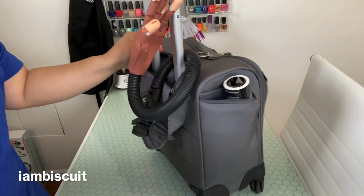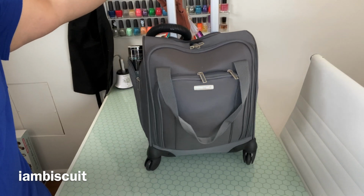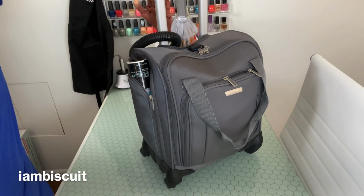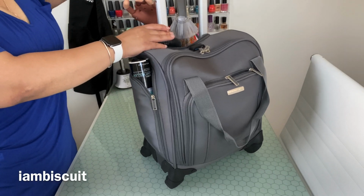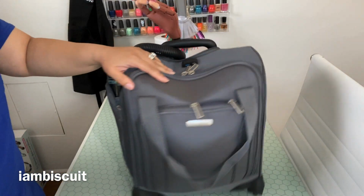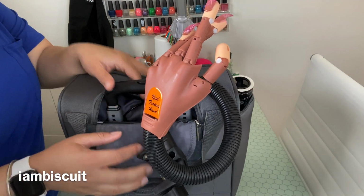Okay, so this is my travel nail kit suitcase that I carry with me on the days that I do go to class. This bag has been really handy. Not only that, obviously it glides with a breeze, so it makes it less stressful. You don't have to carry it, you don't have to lug it around. It glides very smooth.